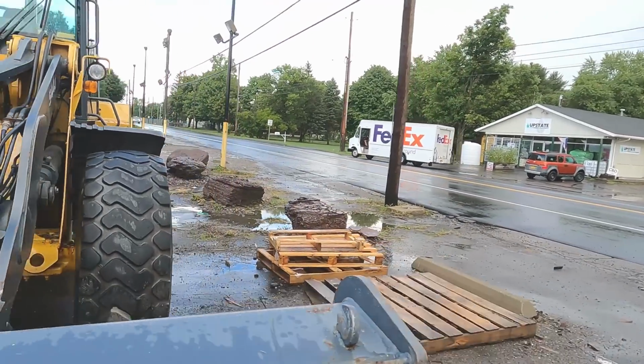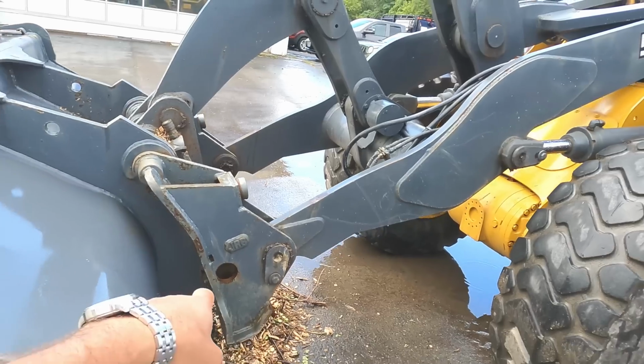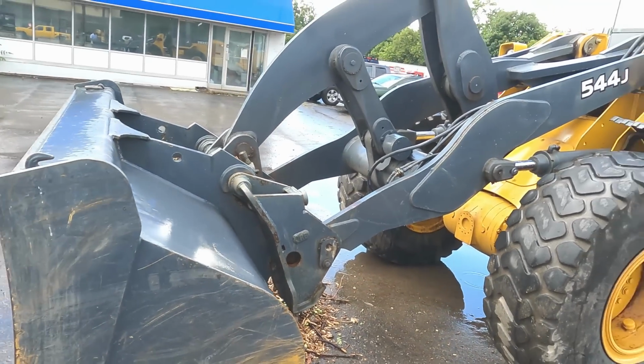The thing that I'm going to be looking for yet is a set of forks. Really need a set of forks. It's got this JRB coupler. That's the key.